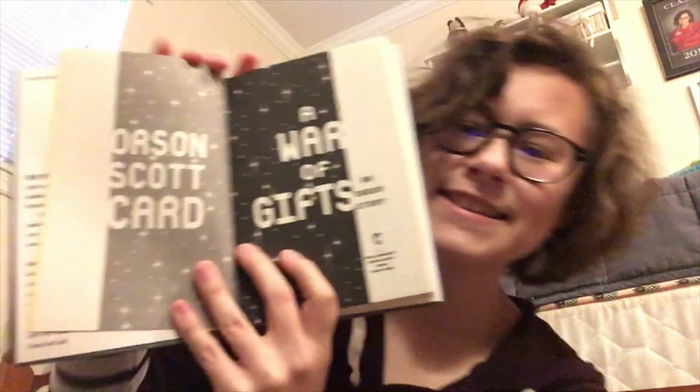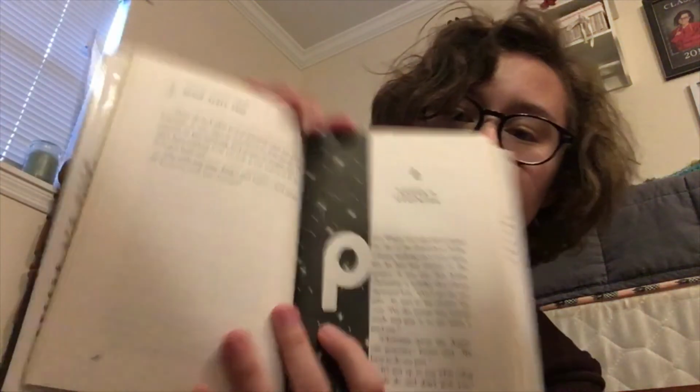the oldest book of the bunch, but look at this title page, that's so cool. And there seem to be little chapter header illustrations as you continue along, so I'm super stoked for this one.